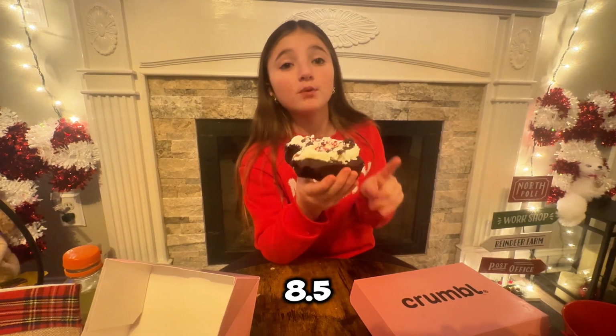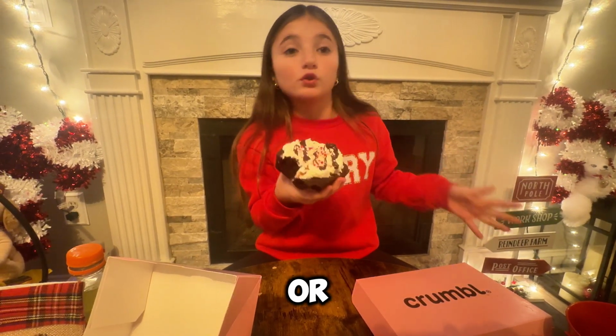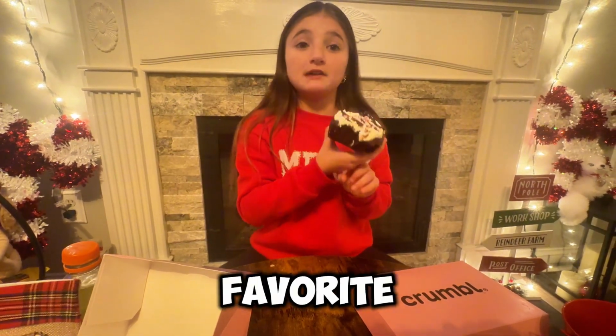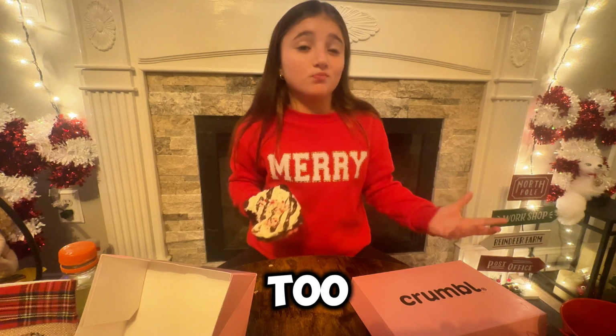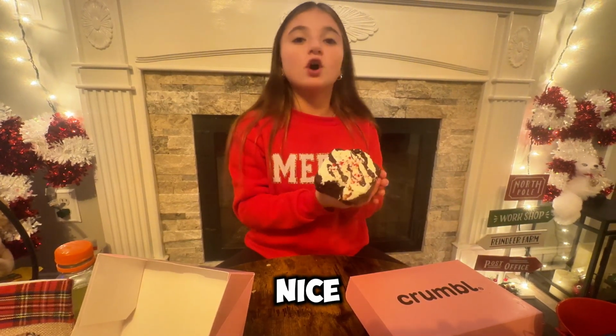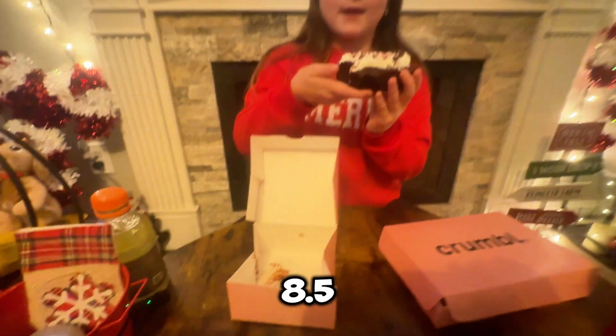I'm gonna give this an 8.5 out of 10. I would recommend this if you like candy cane or peppermint things, or two in one like brownie and candy cane. This isn't my favorite, but I actually think the icing is not too much for me. The candy cane sprinkles are good, and it just makes it feel like a nice holiday kind of brownie. So I'm going to give this again an 8.5 out of 10.